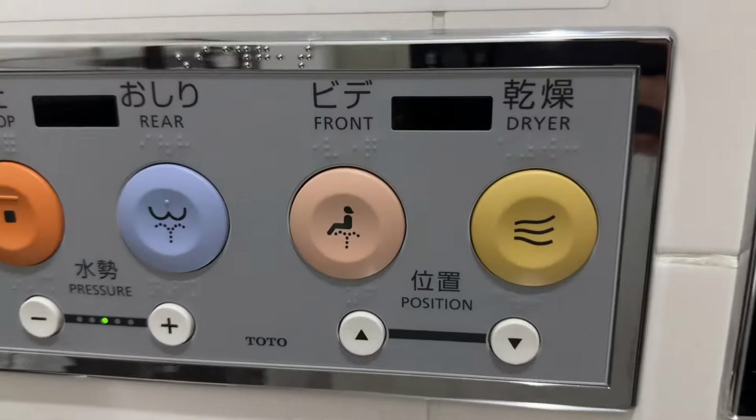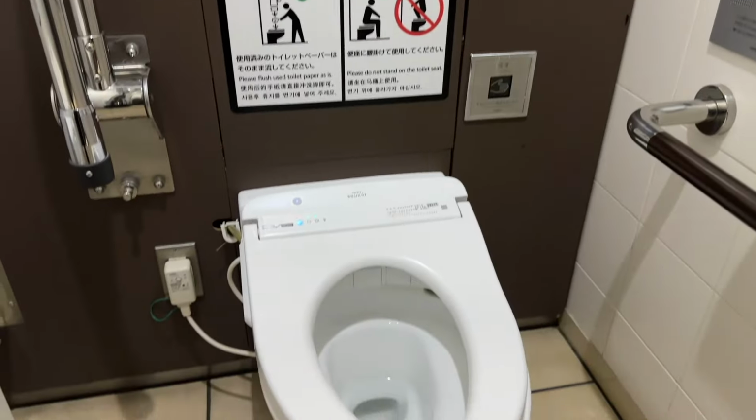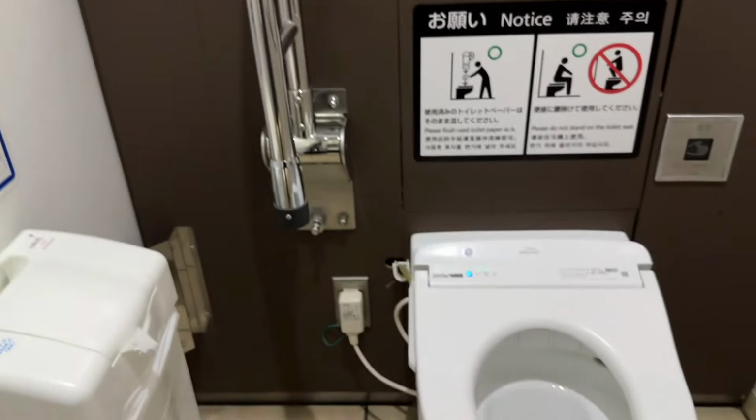One thing that Japanese culture perfected is their toilet system. It's very high-tech and very comfortable. I really love using all their toilets.